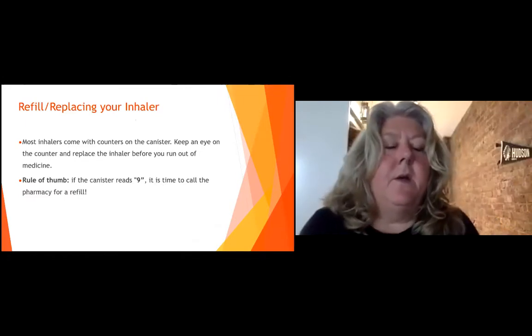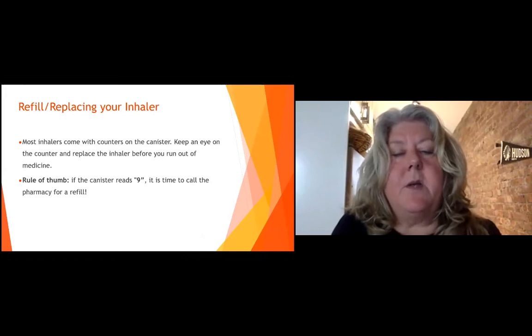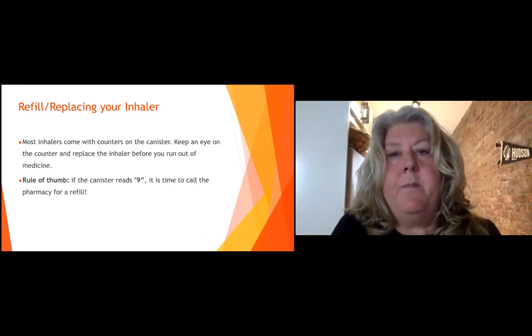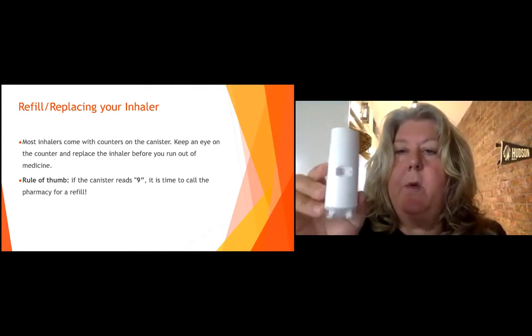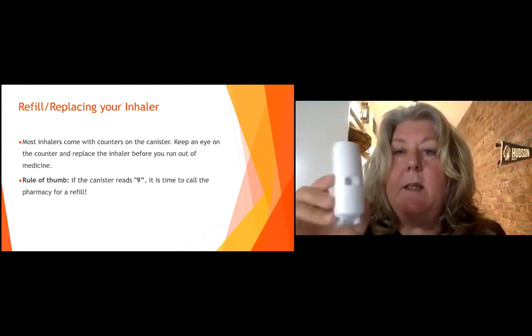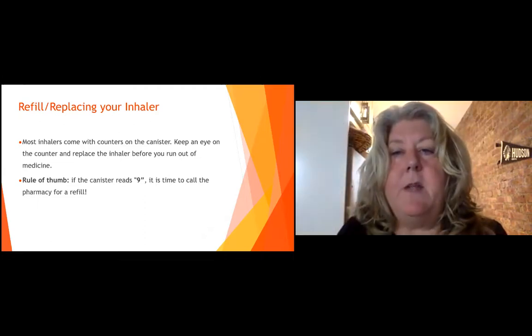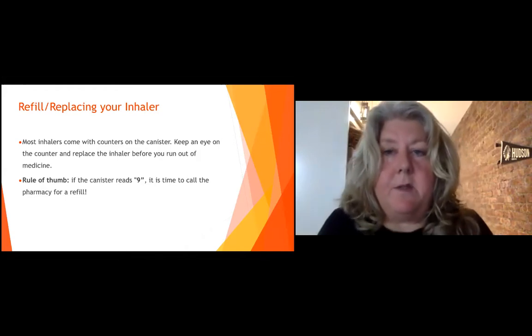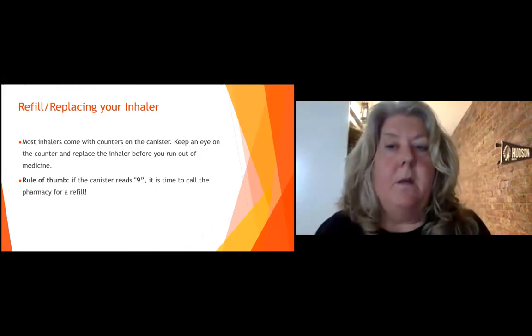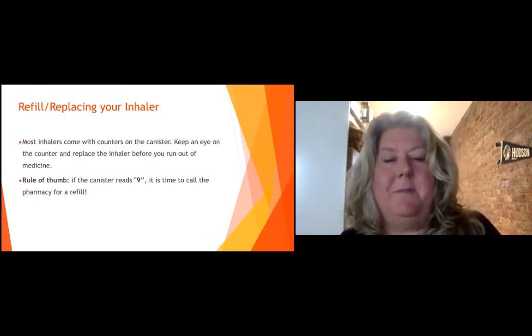All right, so when to refill and replace your inhaler. Most inhalers come with counters on the canister. Here's a picture of one with a counter. When that counter gets down to 9, it's time to call your pharmacy and get a refill. If there's no refills left, you need to ask them to call your pediatrician and get the refills, so you won't miss any doses.